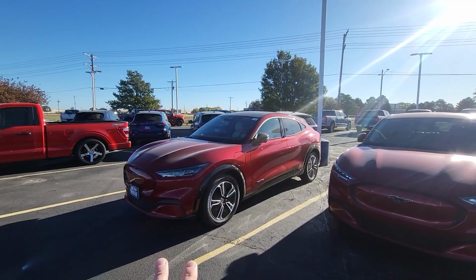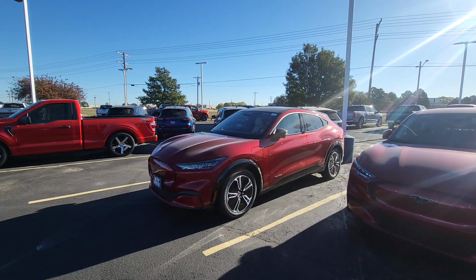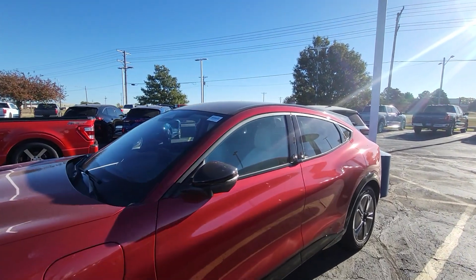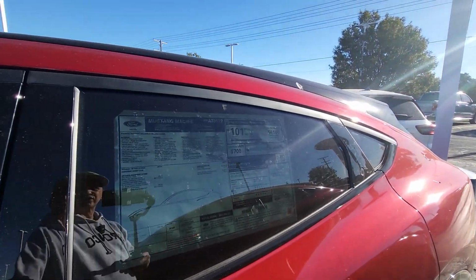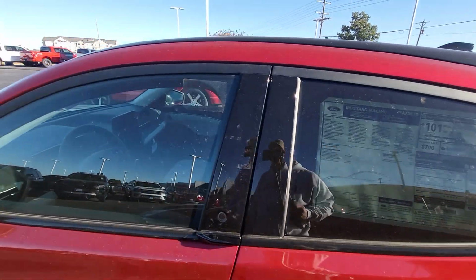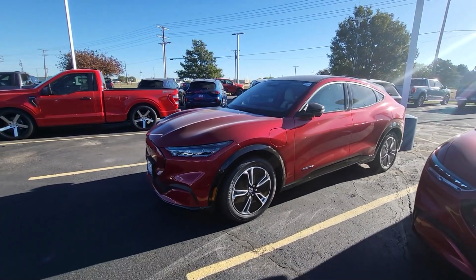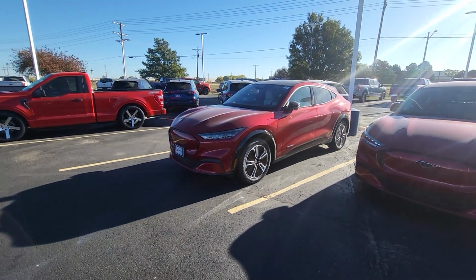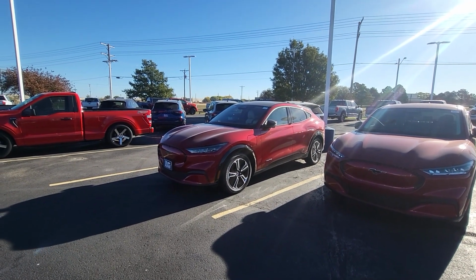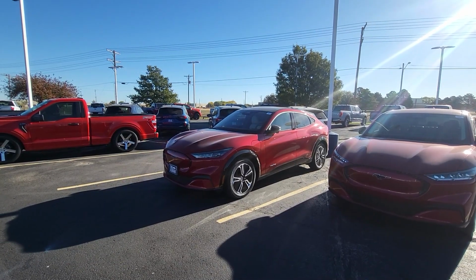Here's the other one, as I mentioned, premium rear-wheel drive with the LFP battery. That standard range is going to be one of the cheaper ones out there. This color is a little extra, and the mobile power cord, so this one is just under 50, $49,790. In case you didn't know, this is a 2023, which has $4,250 in rebates on the premium model. We have ours marked down $5,000 below MSRP, so you'd be looking at under $45,000 for the Mach-E.